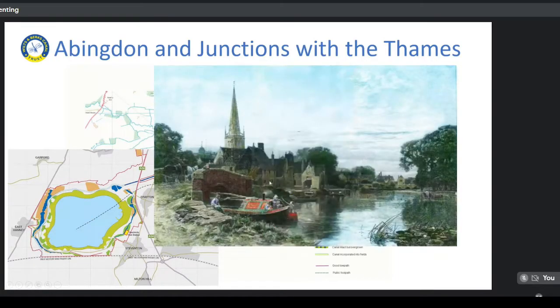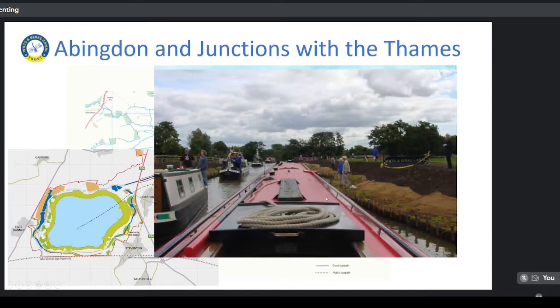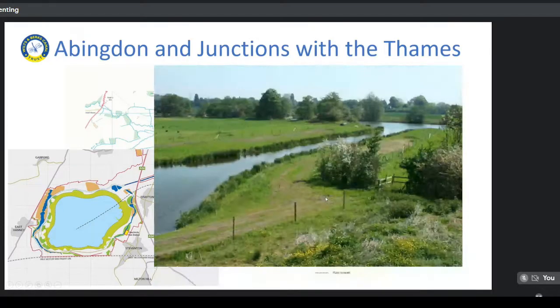So this is a painting of the original entrance of the canal. And this is Jubilee Junction at the opening day. And that's what it looks like now. So that was a very brief hop, skip and jump down the main line of the Wilts Berks Canal.